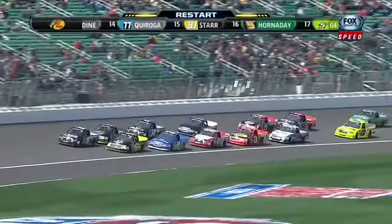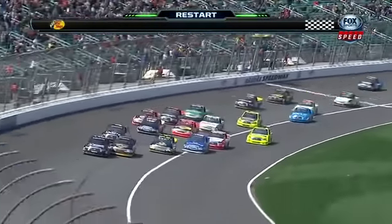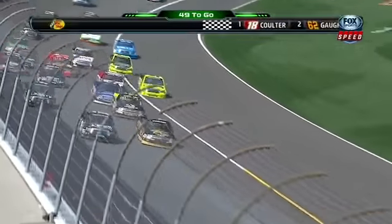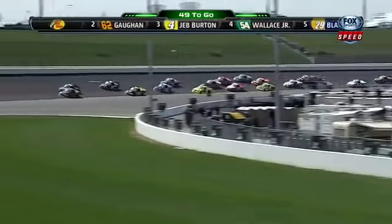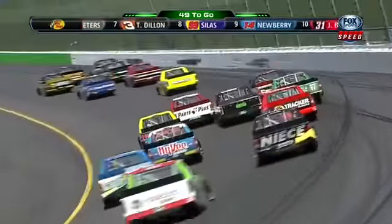Joey Coulter on the outside. Green flag back in the air. Jeb Burton looks as though he might have missed a shift coming up to the start-finish line. And here comes Brendan Gaughan looking to the inside for the lead. Remember, Brendan has 4 fresh tires. He's going to run this corner wide open, but Joey stays up there with him. Good run through the corner by Coulter. Got a nice push off.